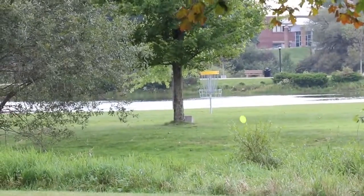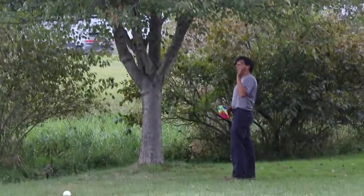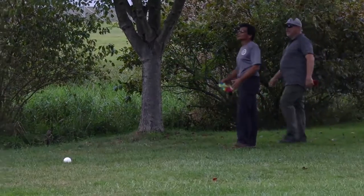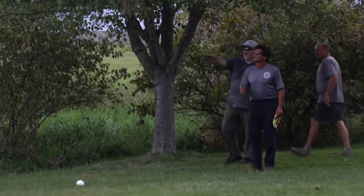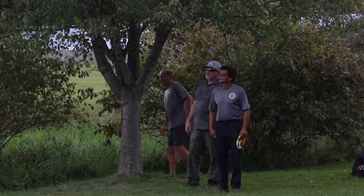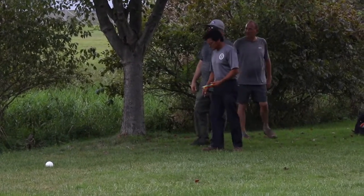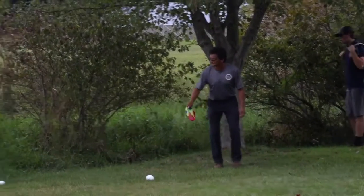This one, you need to make sure you put some height on it, because you need to have it move pretty far left at the end of its flight if you're hyzering it around the trees. So we see Bart's talking about an anhyzer option, which is there. There is a lefty line or a forehand line, but it's a little harder to actually get to the pin. If you want to actually get to the pin, you're going to normally take this righty hyzer line.